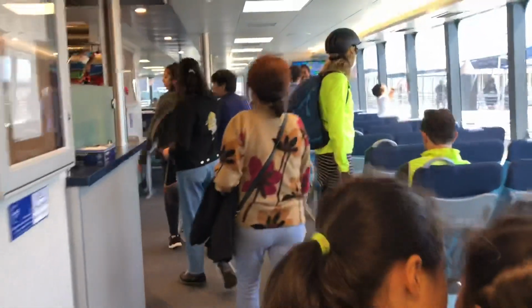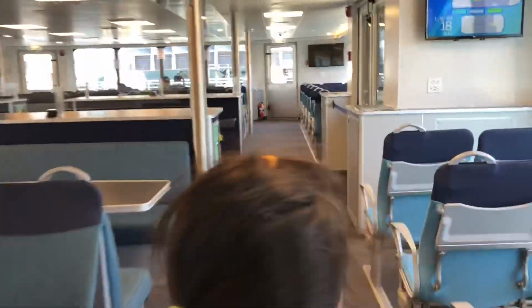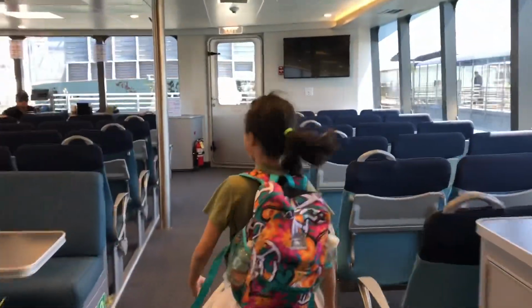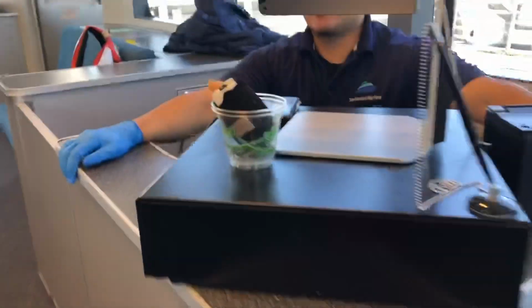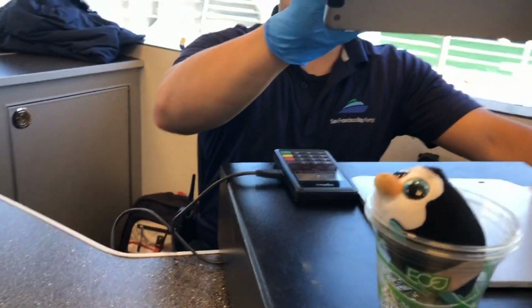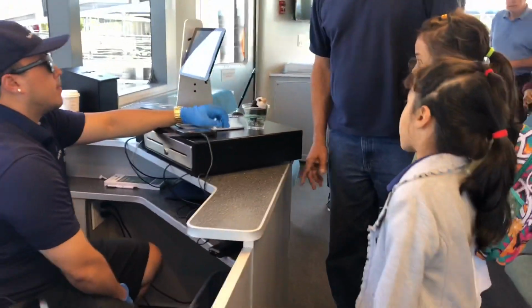Welcome aboard, matey. First things first, we have to pay for the ticket so we can come here and back. Guys, can you see the people lining up to pay their tickets? We're the first.